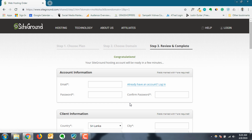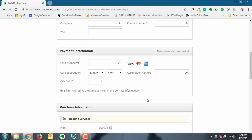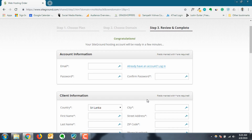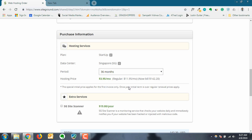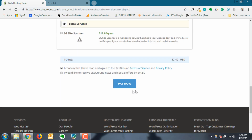Right, now just fill in the information. It's a fairly simple registration procedure. Here you can select the number of months. I'm going to select 12 months as a start. You don't need this. Just stick in the first option. And click pay now.